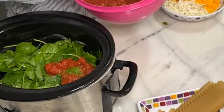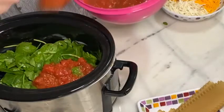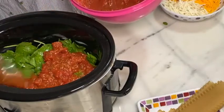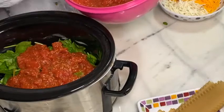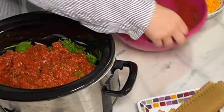So you are hitting your red part of the rainbow here. You're hitting your green part of the rainbow here. And this is a meal that you can put on and then have it ready by dinner time, or put it on during the morning and have it ready by the time you're ready to eat lunch.